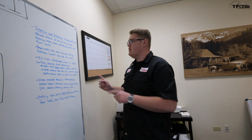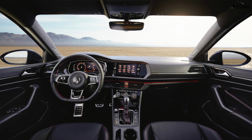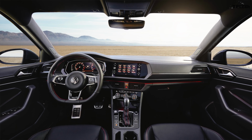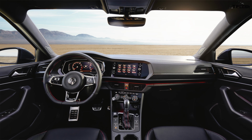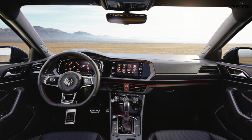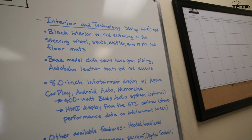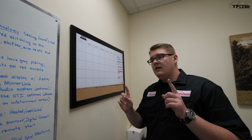What about interior and technology upgrades? Well, you kind of see a little bit more red because this is supposed to be the sporty one, and red, as we all know, is a sporty color. Coming on the 2019 GLI is a black interior with red stitching on the steering wheel, red stitching on the seats, red stitching on the shifter, on the armrests, and on the floor mats. The base model cloth seats will have gray piping, while the Autobahn trim with leather seats gets red accents.